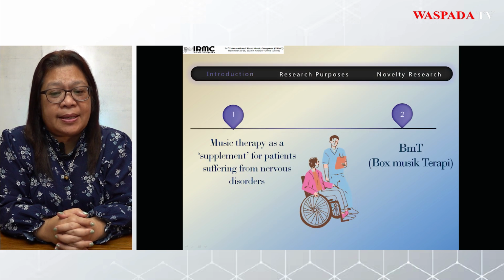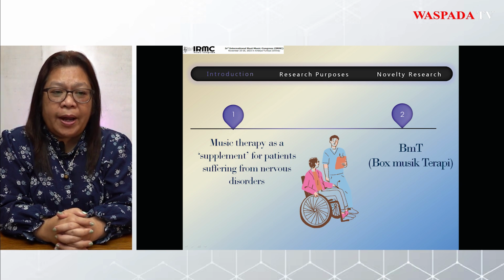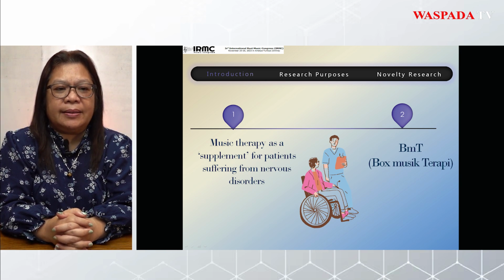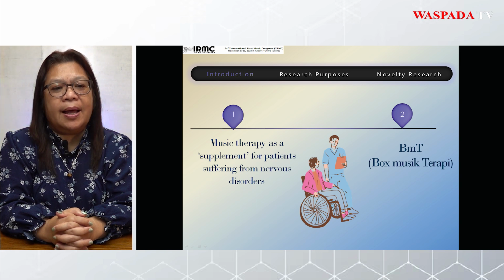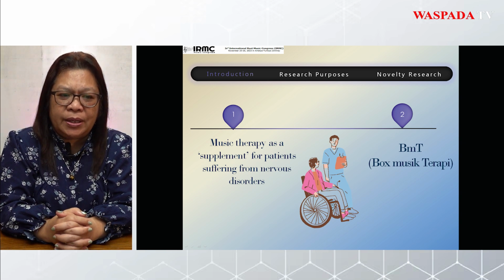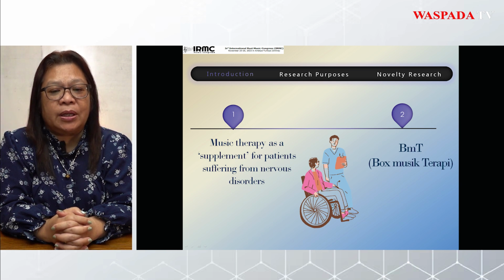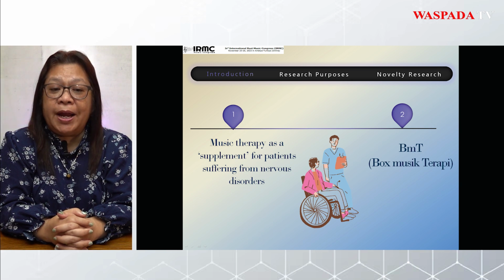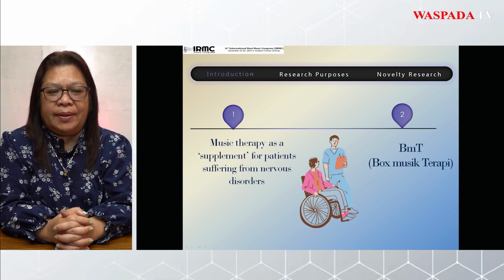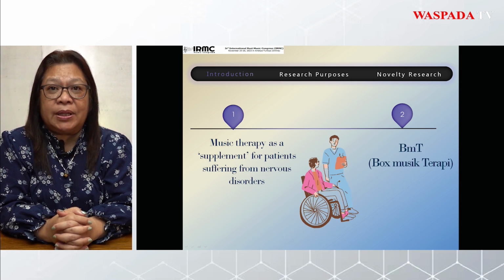First, music therapy as a supplement for patients suffering from nervous disorders. Why do I say that the therapy music I created is a supplement? Because it is an accompaniment to the medicine that must be consumed by patients. I created BmT with my psychosis friends, and at first it was very simple. In BmT, there were only 3 pieces of music by me. Then, as the BmT research developed, the packaging and components in BmT increased.